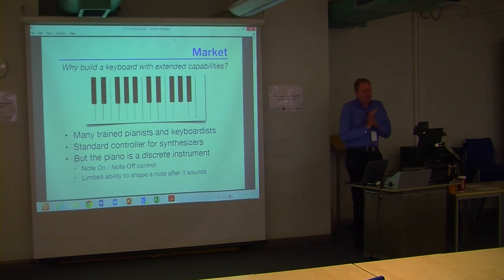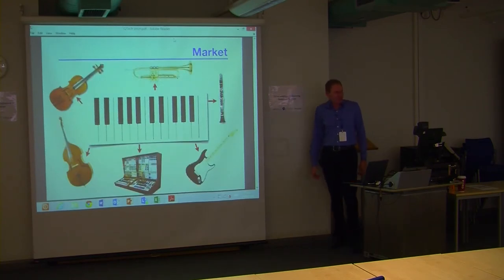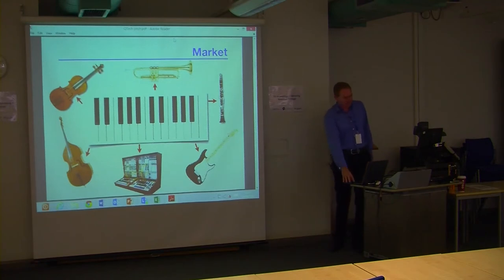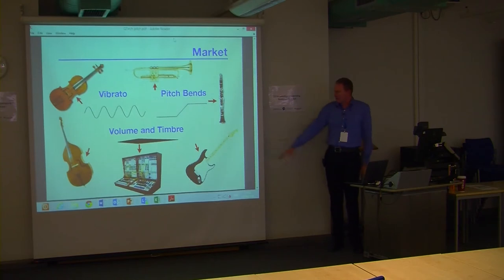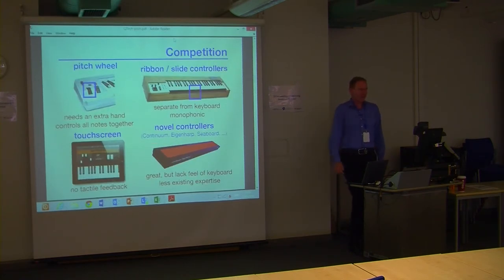In his first slides, he's talking about the need for the technology. You have a piano currently, where you press a key and it goes down. But that's of limited use in terms of changing sound. And you do have a whole bunch of other instruments and electronics that enable you to do different things with sound. On the left-hand side, you've got the vibrato with the violins, and there's pitch bending, and there's volume and timbre. And his idea addresses that. It takes a piano and says, actually, I want to add some of those elements into the piano keyboard. So that's him setting out the need for the market, the need for the actual technology.